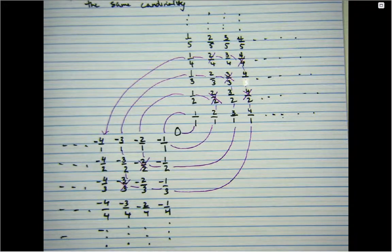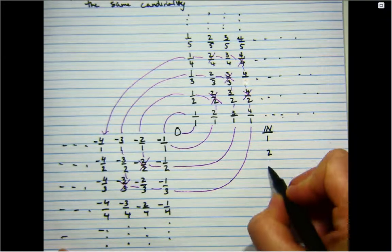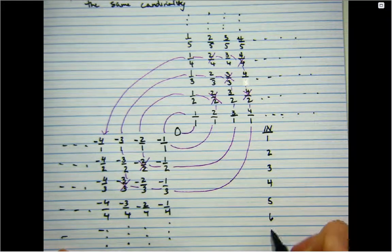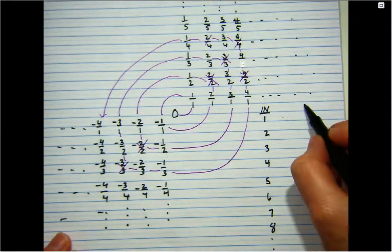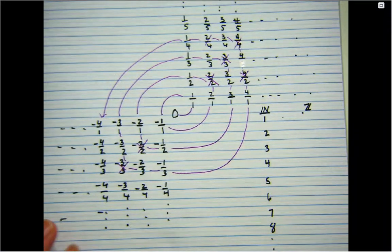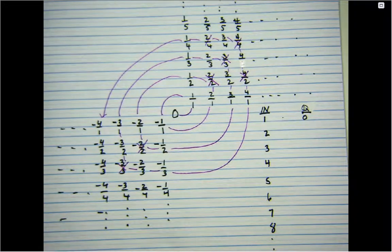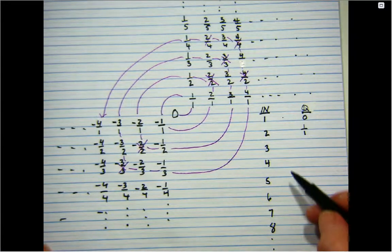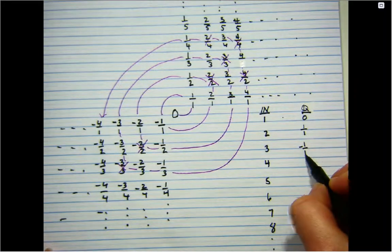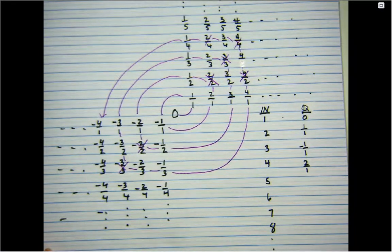And that gives us a way then to make our correspondence. Here's our natural numbers: 1, 2, 3, 4, 5, 6, 7, 8, dot, dot, dot. And here's our rational numbers, or Q for quotients. So we started with 0 going with the natural number 1, and then the fraction 1 over 1, that's of course 1, goes with the natural number 2. And then negative 1 over 1 goes with the natural number 3. That brings us to 2 over 1 to go with the natural number 4.